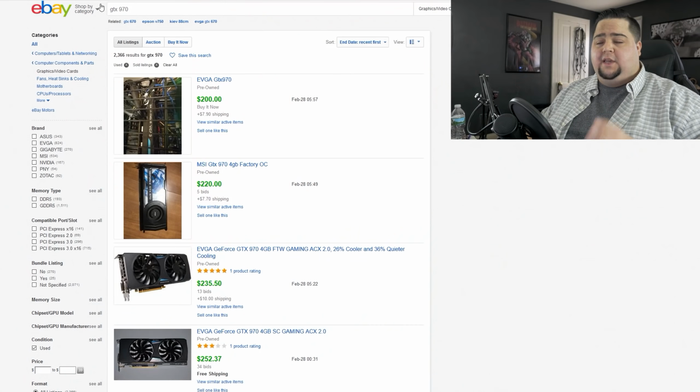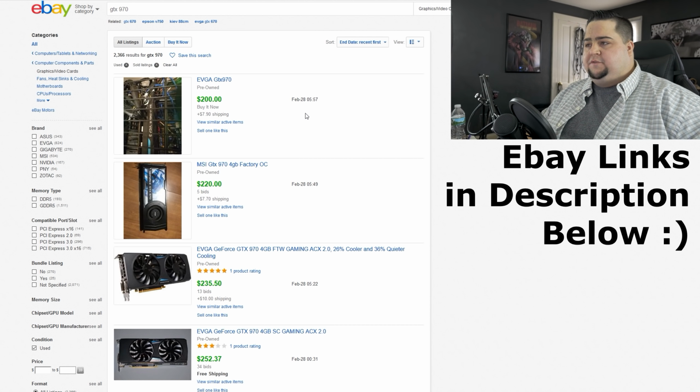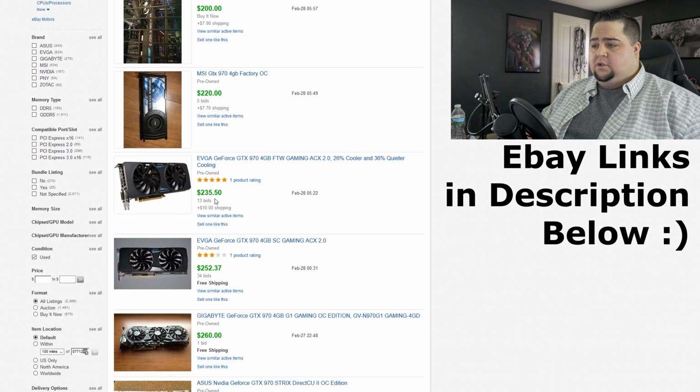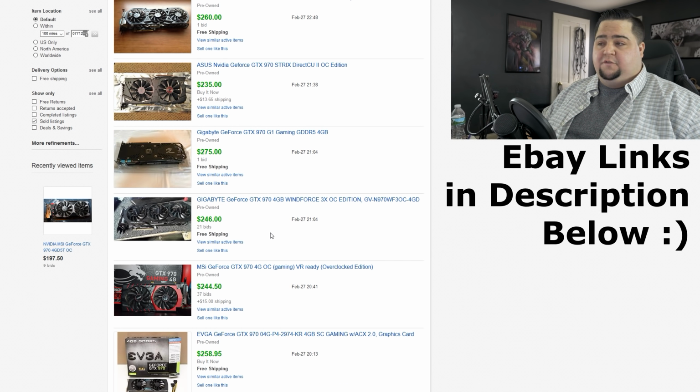Now, before I show you the performance numbers, I just want to take a quick look over on eBay so I can show you why I think the GTX 970 is going to be the best bet right now for used graphics cards. So if we look over here, I'm looking at sold listings for used graphics cards. This is the GTX 970 page, and you can see that they're selling anywhere between $200 to $250. This one right here was an EVGA card, sold for $200, an MSI sold for $220, another EVGA card sold for $235, but pretty regularly you're looking at around $200 to $250.